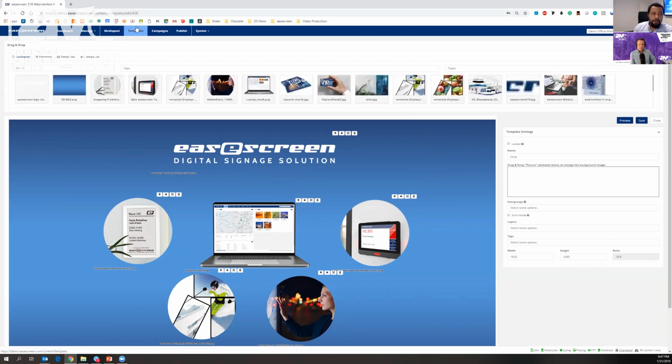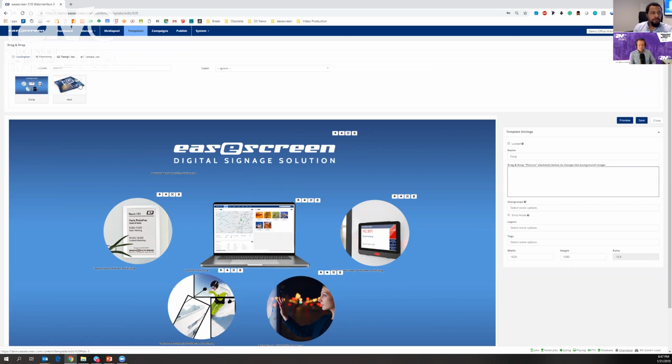So the next step, once you have your template, and by the way, one of the great things about easescreen is it can get very complex, which of course is not a great thing, but if you want to have a more complex setup, you can easily go there with the software. So for instance, I have a template here, but there's nothing stopping me from taking another template and adding it into my existing template already.